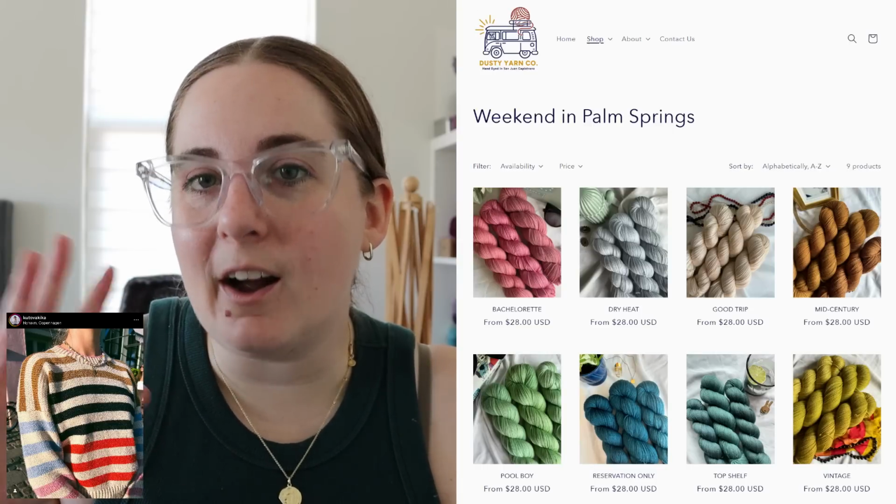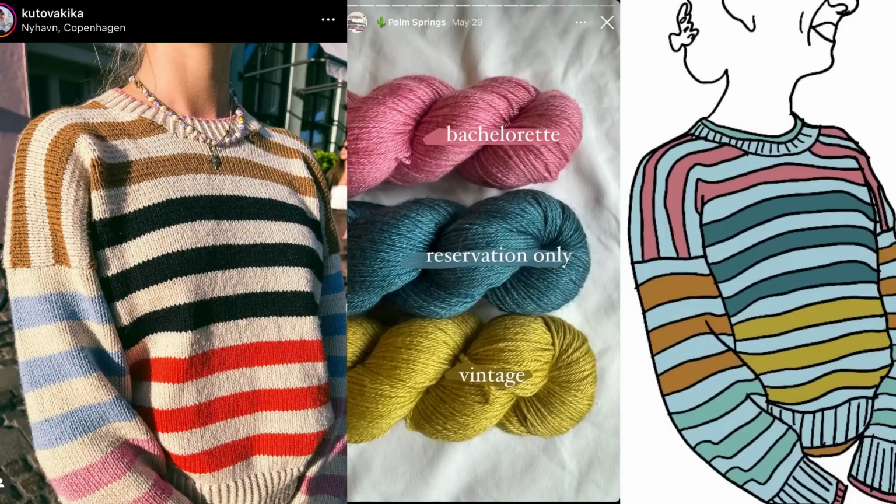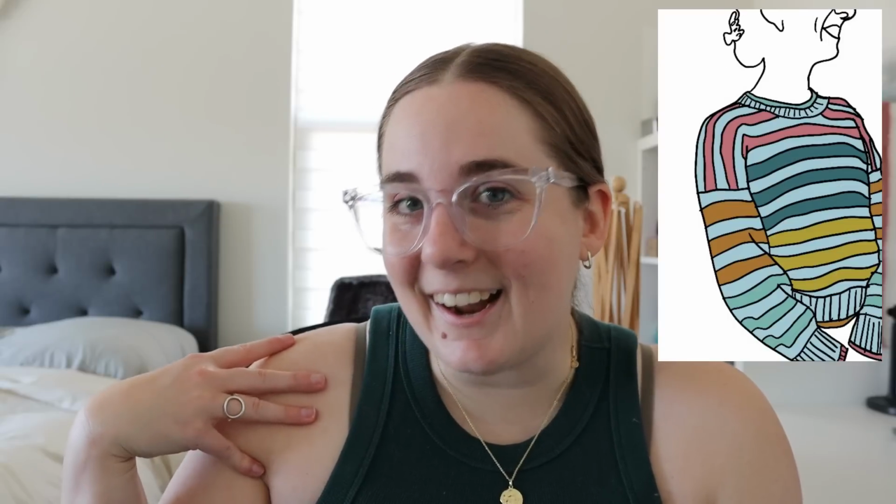There was one color combination photo that Audrey from Dusty Yarn Co. shared in her stories that really inspired this. It was these 3 colors that I just thought looked amazing next to each other. So I decided to use these as the 3 stripes in the body of the sweater. And then I picked 2 other colors from the collection that complemented those 3 really nicely to use as the sleeve stripes. So I'm really excited. I just placed my order this week, so that should be coming in a couple weeks probably, and I don't know when I'll be able to cast that on.